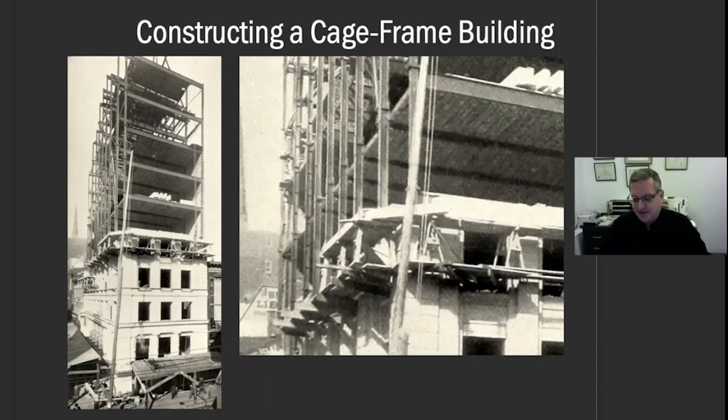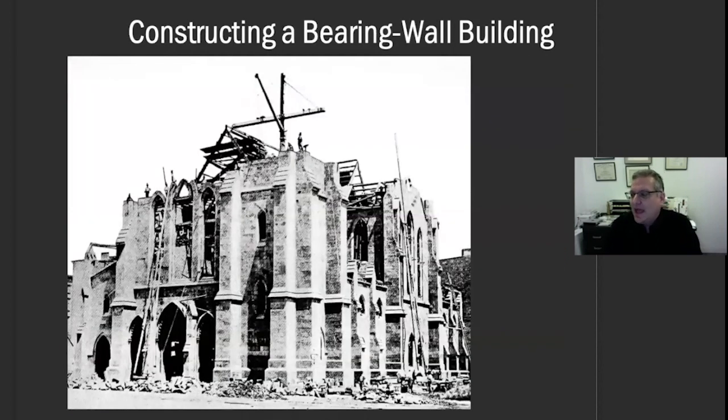There are processes involved in building a building. So actually, let me go back to the bearing wall building here. How do you build these heavy exterior walls on this church? Well, you can see on the left here, they've got wood false work to support the arches before the arches are built. Again, this is an ancient technique. They're using wood temporarily to support things so that they can build the walls.